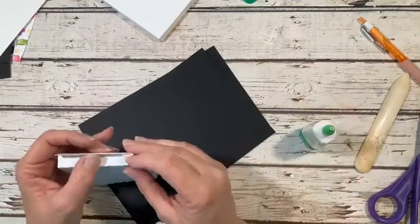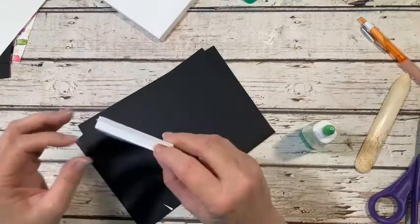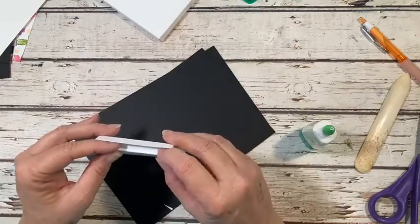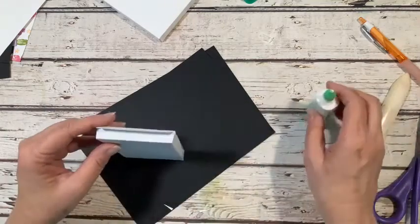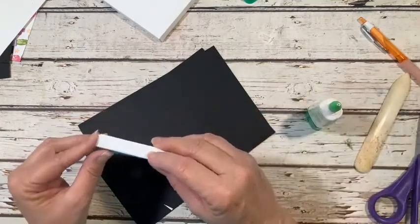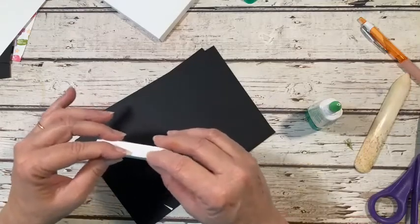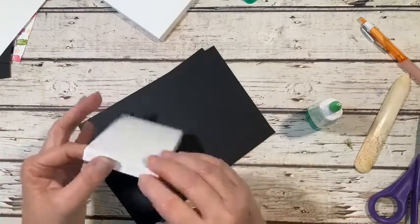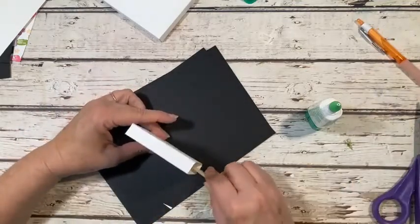Like so, like so. And then glue here, and then square it up, and just hold that down, rub it. And you can take your bone folder again, like I said, and just kind of burnish the inside of it.